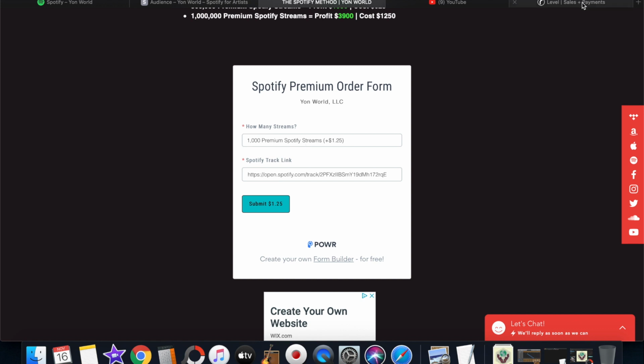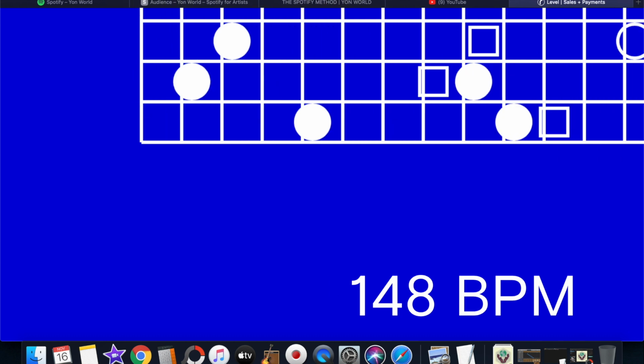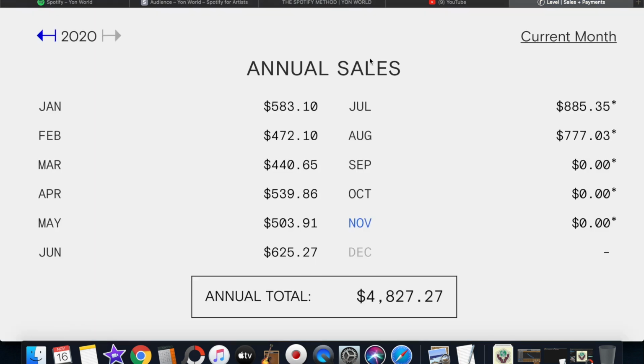And just to show you guys that it's paying out, I'm going to log into one of my accounts. You can see we're in the month of November, and this is something I wanted to explain because a lot of people don't understand streaming. This is not a fast money game. We're in November, and I'm just getting paid for what I did in August. It's not a fast money game.